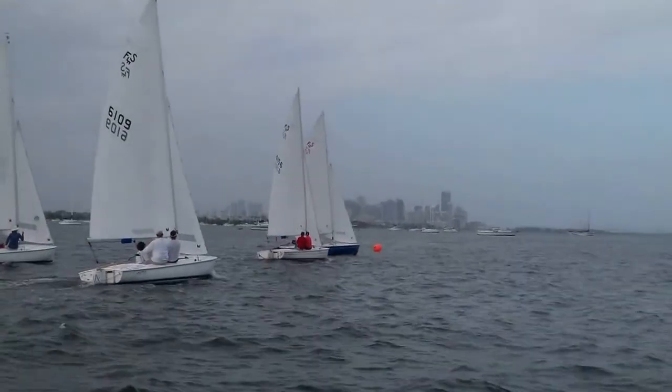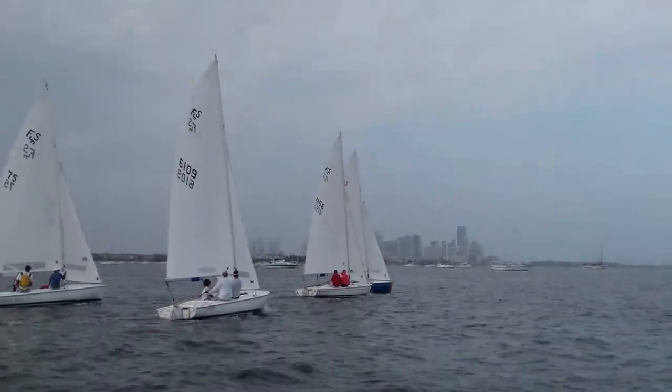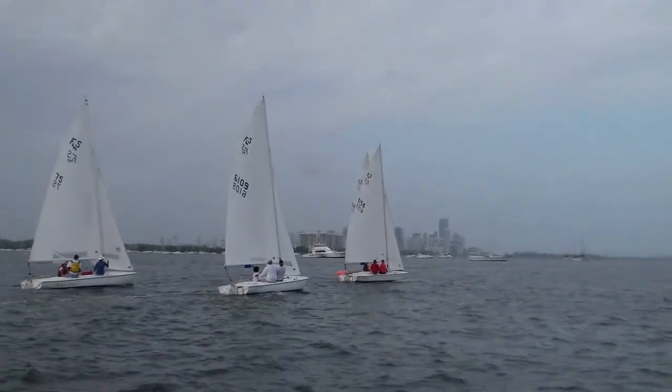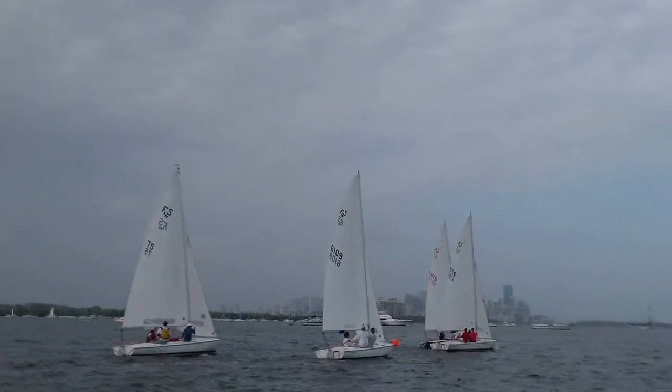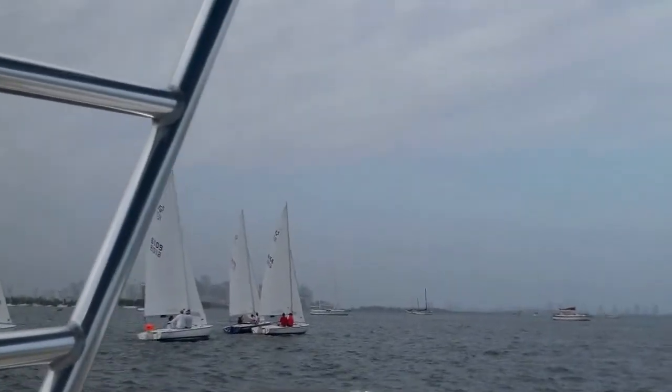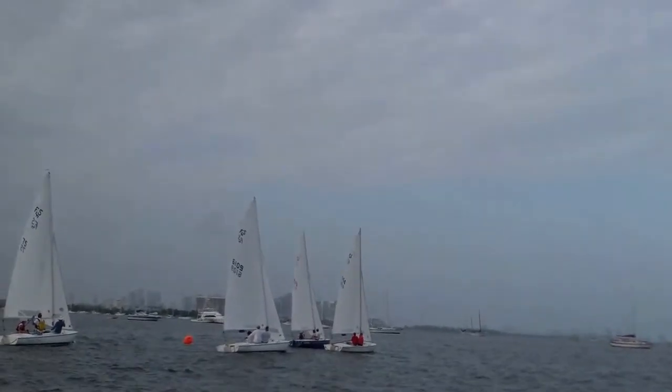You snag the line. Okay, it looks like the Blue Boat probably got the best start, and they got a safe leeward ahead of everybody, but Air America is sailing a little faster, a little higher than them.